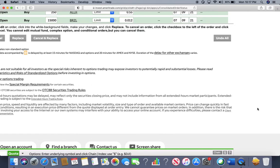I do expect this stock may come down a little bit. So that's why I set up this price. And even with 15,000 shares, it just comes to about $130, $140, something like that.